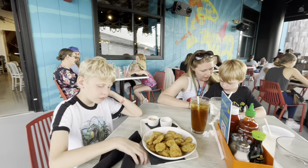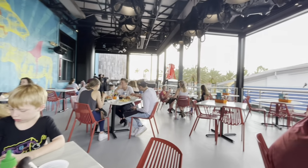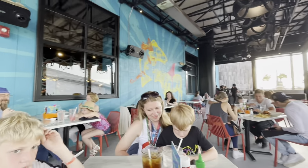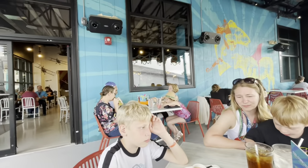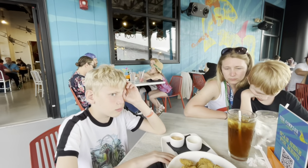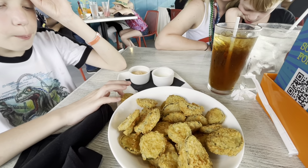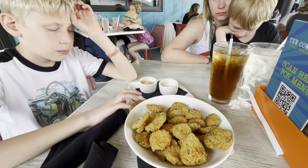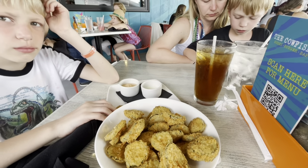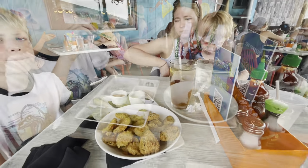All right, so we are up here on the deck at Cowfish. It is a 2-story restaurant. The bottom floor is just pretty much the host stand. And so the whole restaurant is on the 2nd floor. There is indoor and outdoor seating, and there is an upper level from this as well. To start with, we got some fried pickles. Chad absolutely loves fried pickles. We've never had these here before, so hopefully they're good. And then when our entrees come out, we'll show them to y'all.